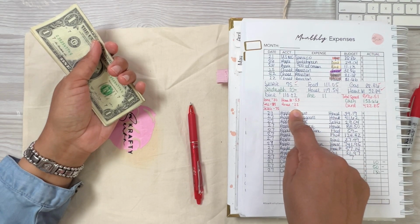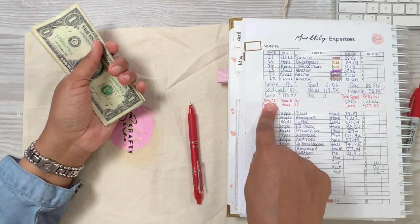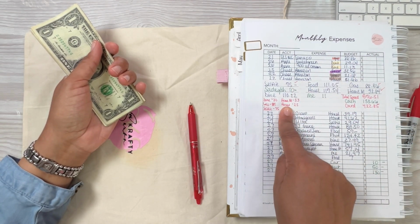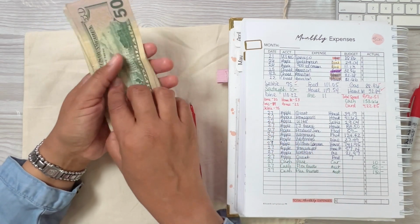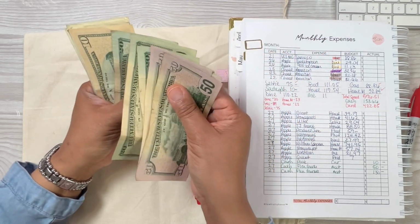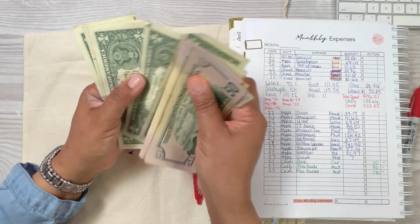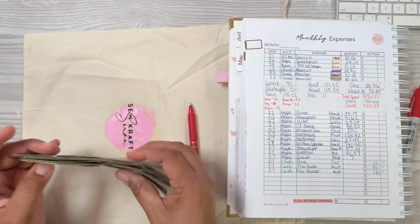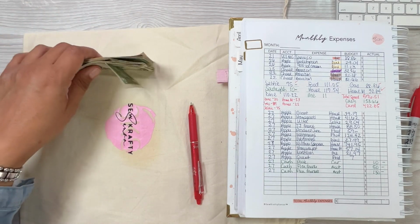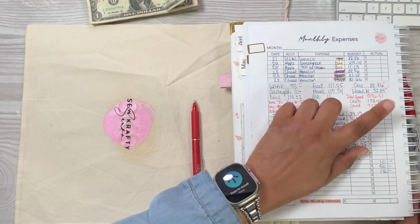Home maintenance, I took 53. Selfie, I took 75. House, I took 25. Dining out, I took 30. 89, 53, 75. Dining out, 30. Wait, 50, 100, 150, 170, 190, 210, 230, 250, 260, 265, 66, 67, 68, 69, 70, 71, 72. Oh my gosh, y'all, I can't count. So I have $272 and I need $73 more, actually, to get my total of $422.